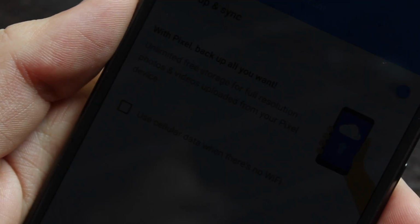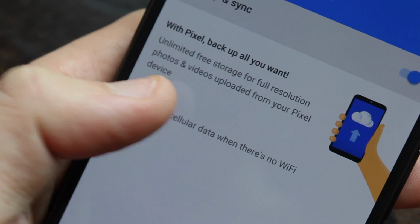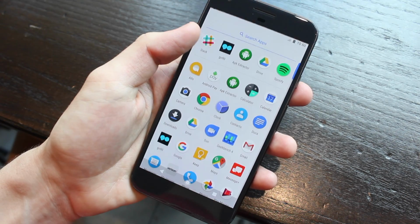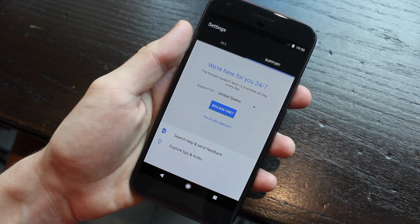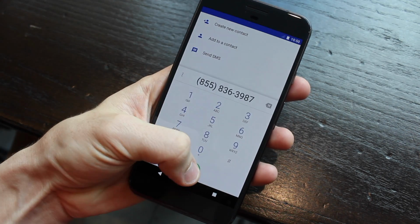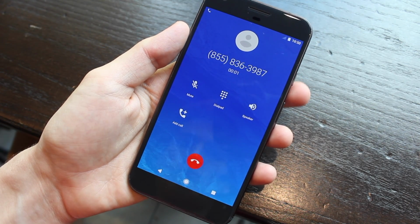Adding to the awesome software features of the Pixel, Google is throwing in unlimited full resolution storage of videos and photos in Google Photos. And if you ever run into any problems with your Pixel, Google has added a new feature in the Settings app for contacting support via a phone call or a chat. While that might not be a deciding feature for enthusiasts, I could see the average smartphone user being enticed by this. It's definitely nice to have support on call if you ever need it.